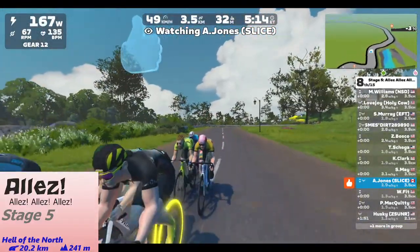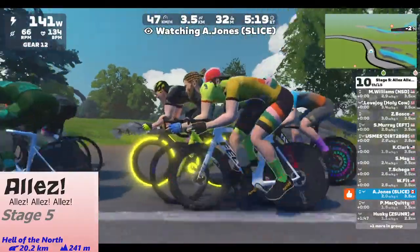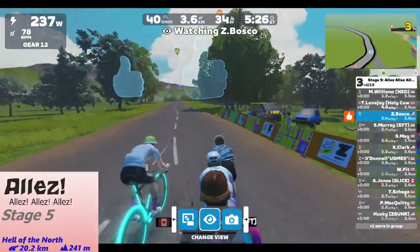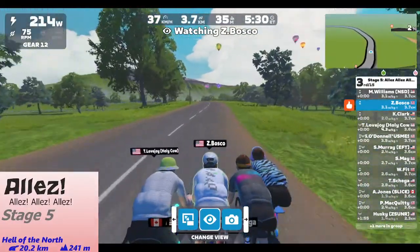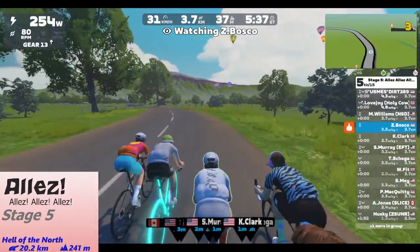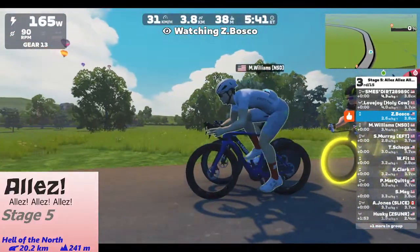Right next to that is Zachary Bosco. These two seem to be playing the game quite well here, managing their efforts quite well. They're not sticking their nose out into the front too often, except for Zachary here, but he's going to easily pop back here, let a few riders come around him. He's just going to stay on their wheels as best he can.